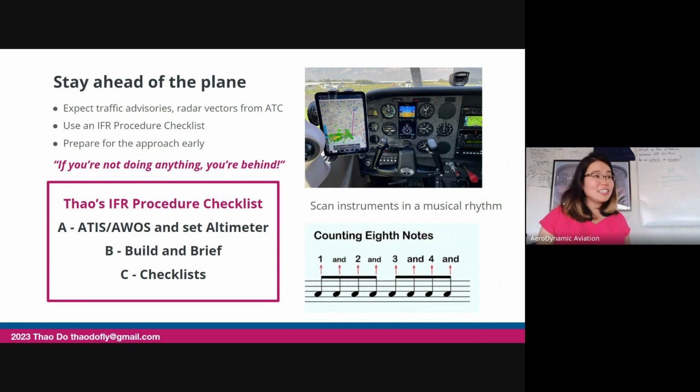Use an IFR approach checklist. I used to have a really long approach checklist, then I realized I can't remember it anyway. So now I dial it down to ABC. This is how I simplify it. The A is I always listen to AWOS to see if I can find the approach, and remember to set the altimeter. Otherwise, my whole approach is busted. Then the B is I'm building the approach in my GPS and briefing the plate. And the C is checklist. So I do my ABC. And that usually covers the mandatory steps.